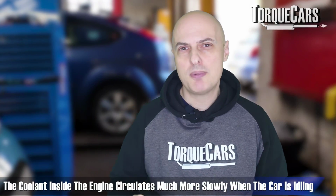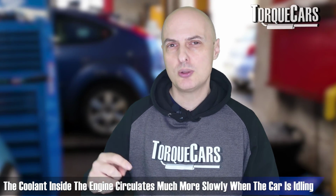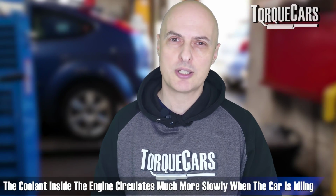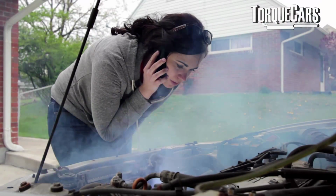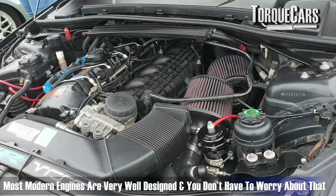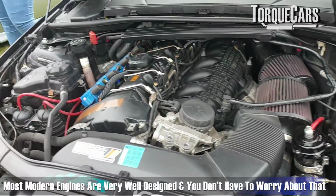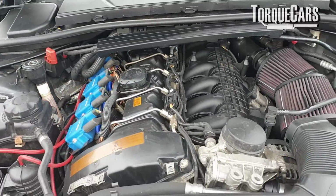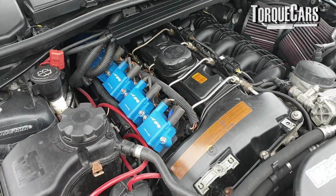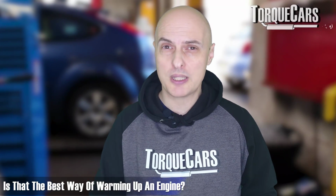In some cases where you've got a mechanical water pump, the coolant inside the engine is circulating a lot more slowly when the car is idling. There have been instances where people have overheated an engine just because it's idling, but in most modern engines you don't have to worry about that. They've been very well designed and it's pretty unlikely that an engine is going to overheat while it is just ticking over. But is that the best way of warming up the engine?